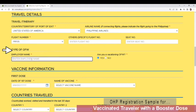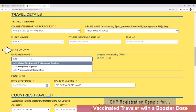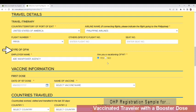Type of OFW, ilagay nyo lang po yung inyong company name, and then vacationing OFW ka ba? Pakilagay lang yes or no. Kasi yung iba, mga magpe-permanent na sa Pilipinas, hindi po ba? So kung magpe-permanent na kayo sa Pilipinas, then no na po ang ilagay ninyo, and all the best po mga kabayan.